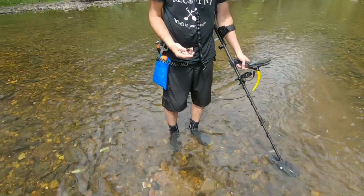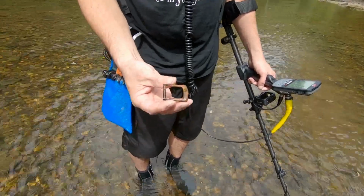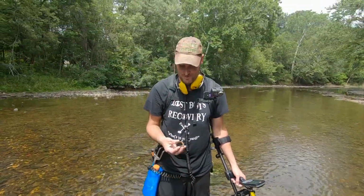So Andy just called me down. Yeah, nice buckle here, 75-ish on the Equinox 900 we're using today. Pretty cool, about 6 inches. Nice, very cool. There's still stuff out here. Yeah, keep looking hard for it, I guess.